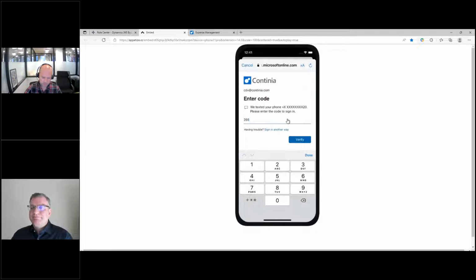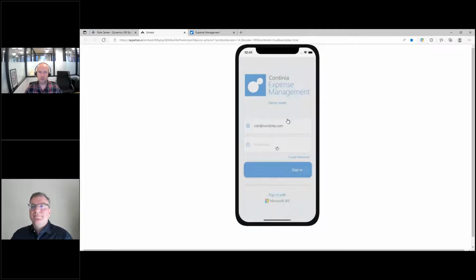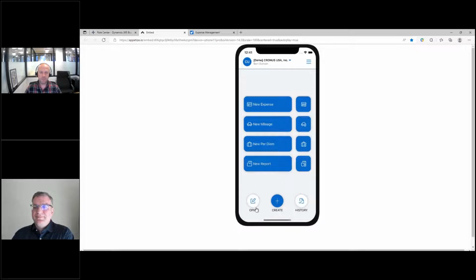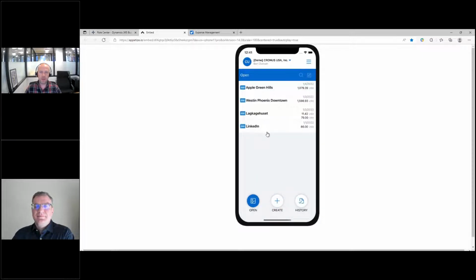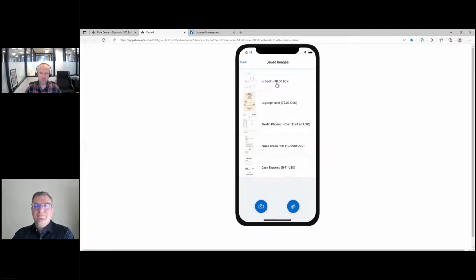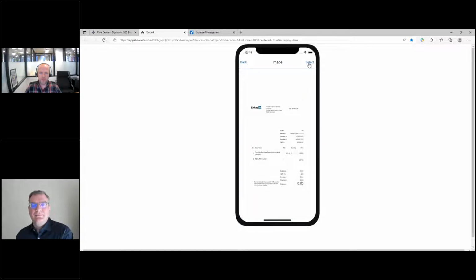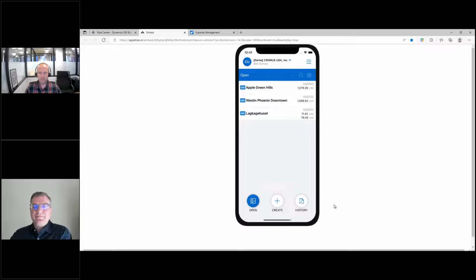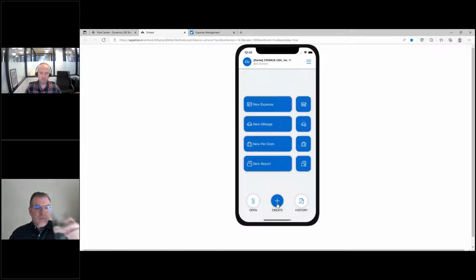Perfect. And an unintended side effect is that we can show you that there's single sign-on and two-tier authentication available for this as well. But back to where we were left, here are the expenses. I need to select that photo of the receipt, and I can submit this expense now, and off it goes. Then I could deal with the other ones as well, right? But in the interest of time, we're just going to move on.